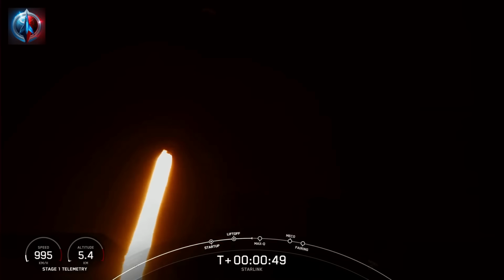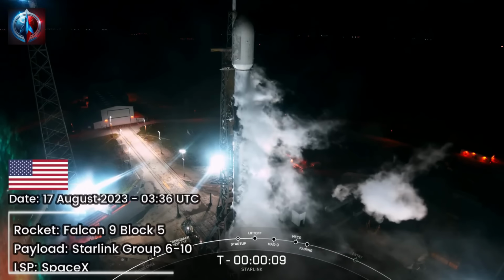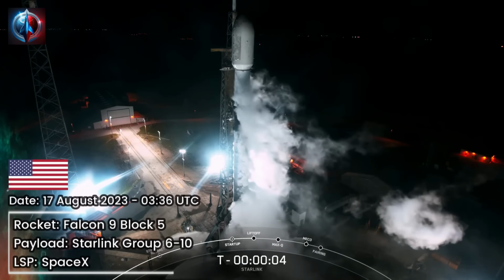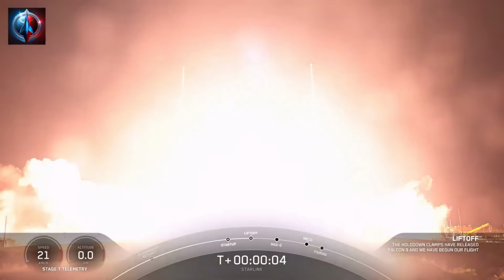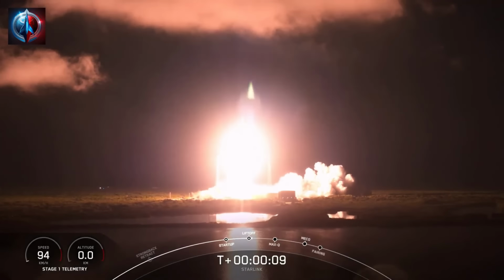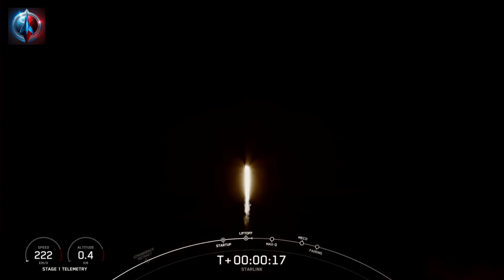Now we are throttling down the engines in preparation for Max-Q, which is coming up here in about 20 seconds. T-minus 10, 9, 8, 7, 6, 5, 4, 3, 2, 1, ignition, engines full power, and liftoff of Starlink 6F10. Go Starlink, go Falcon. Vehicle is pitching downrange. Engine chamber pressure nominal.